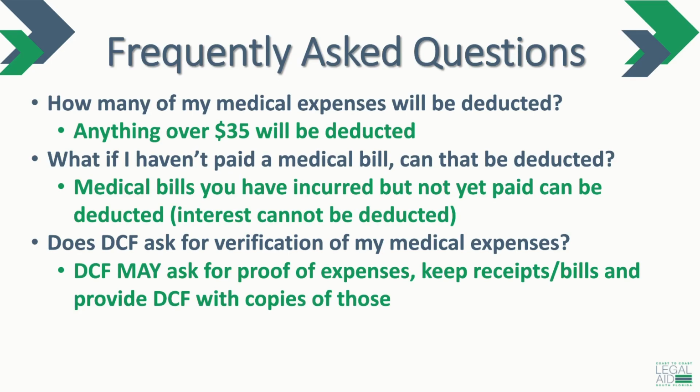So typically a lot of people ask how many of my medical expenses will be deducted. Anything over $35 will be deducted as long as you can provide a receipt, as long as DCF can clearly see that it is necessary for your age or your disability. If you haven't paid a medical bill, can that be deducted? Absolutely. You can deduct or report medical bills that you've incurred but haven't yet paid for, but the interest cannot be deducted.